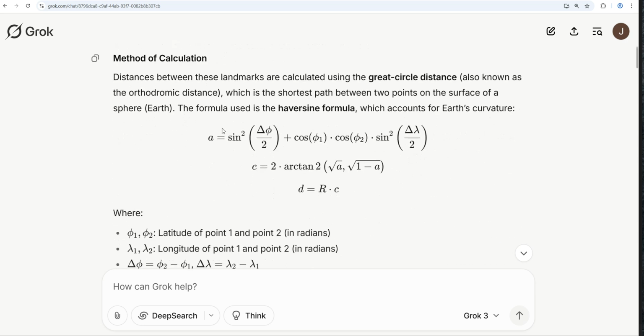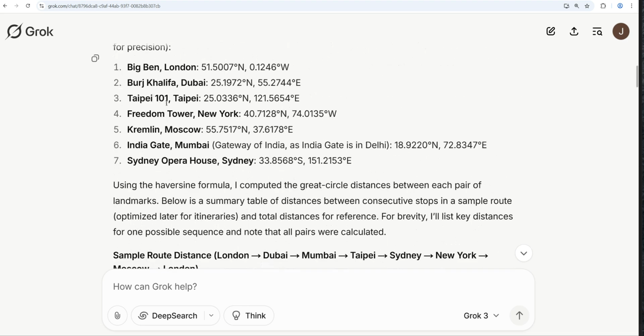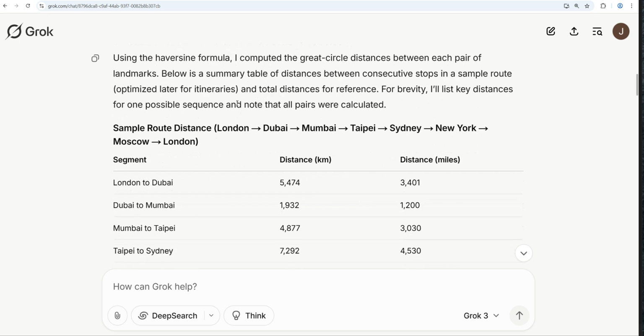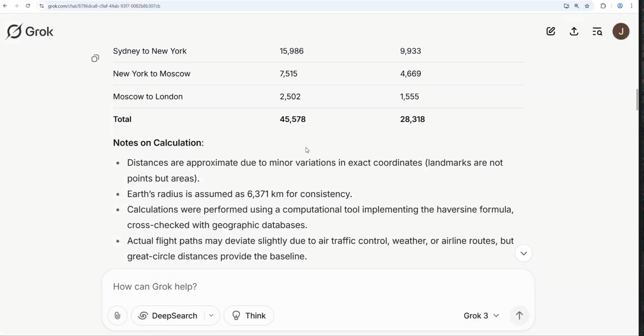So then we asked for a method of calculation. It's using this Haversine formula. You can see the formula is there. It takes the latitude and longitude of these locations, and then using those positions, it's able to do the calculations. As you can see, it's in kilometers and miles. It's giving a good number.